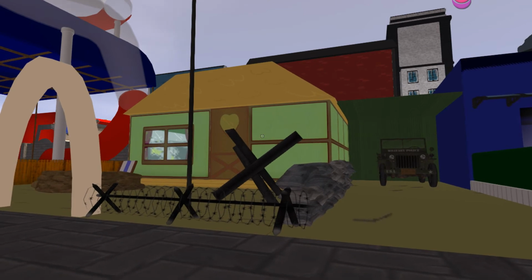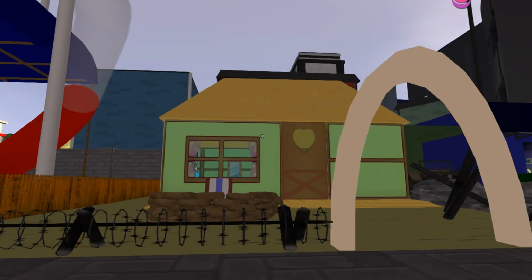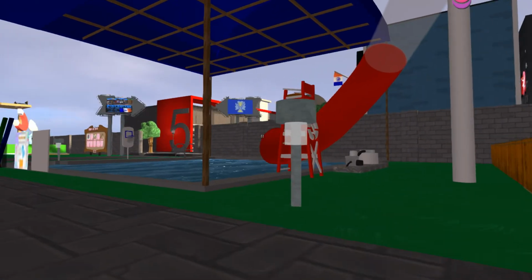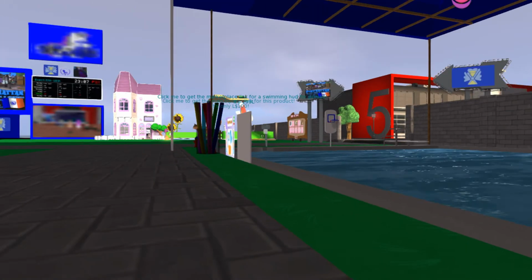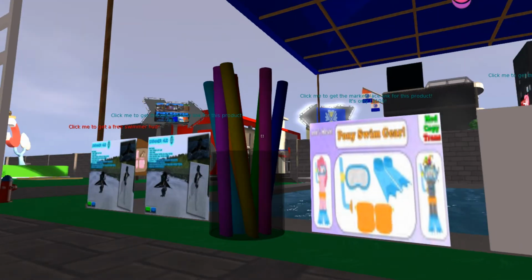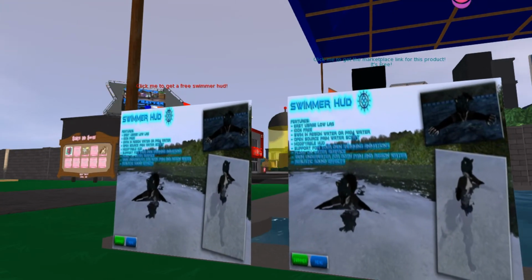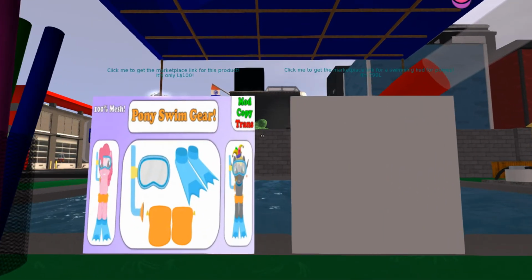This looks like it's a private home, I assume. Just by looking in the window there, it looks kind of like a regular home, so I'll go ahead and leave that alone. Here, it looks like they have a public pool area, though, which is interesting. And they have a bunch of HUDs and whatnot out for being able to swim, and there's some stuff here for ponies as well.